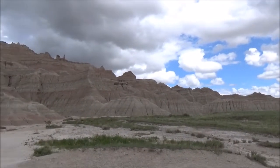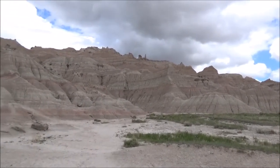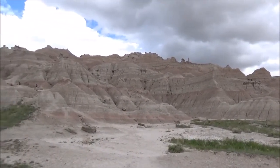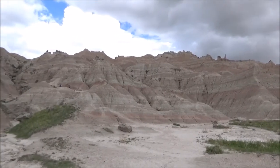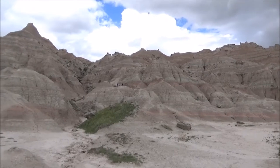Can't really tell you how beautiful this is. It's almost like being on another planet. So dry, but the colors in the rocks are just beautiful.